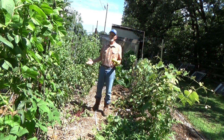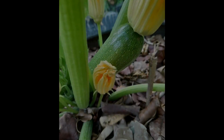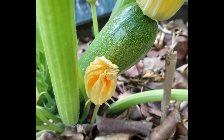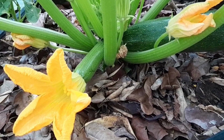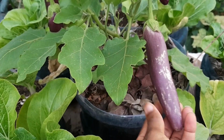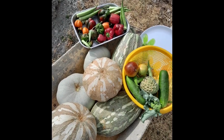While I look for something else to pick, let's go ahead and take a look at another one of our friends and neighbors. Marie's Jamaica container garden continues to produce enough for her entire family and friends. Even though she'd like to have a little more rain, the abundance you produce from only containers is outstanding. Thank you, Marie.